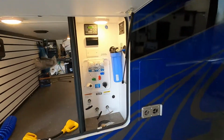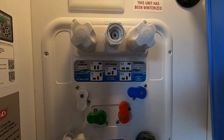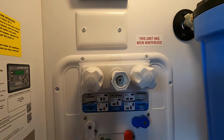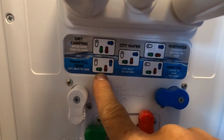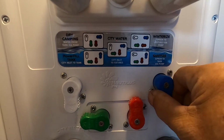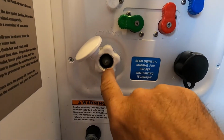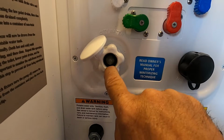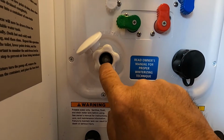Now let's say we're going to go camping and we're not going to use city water. We're going to go dry camping or boondocking. In that case, we have a two-step process. We're going to start with filling our tank, power tank fill. White goes down, green to the left, red up, blue down. Fill it in the same spot, water pressure regulator. Turn that water on, fill it from here.